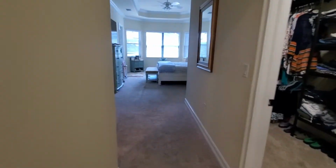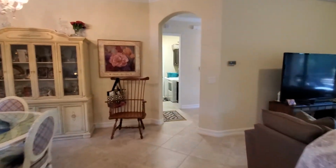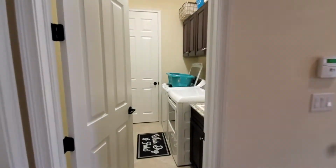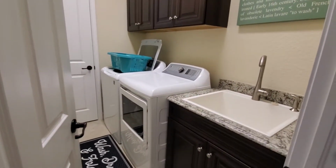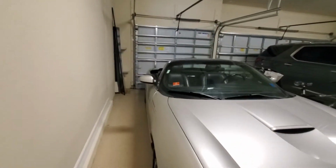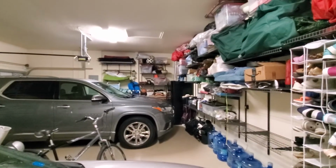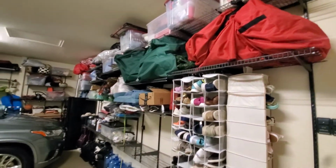All right, now coming back out into the main area of the home, we'll jet across here and you'll see the laundry room directly in front of us here with additional storage as well as utility sink. That's right off of the garage here. You've got your painted epoxy floor, 3-car garage, and this home has all of this additional storage that's been put here in the garage as well.